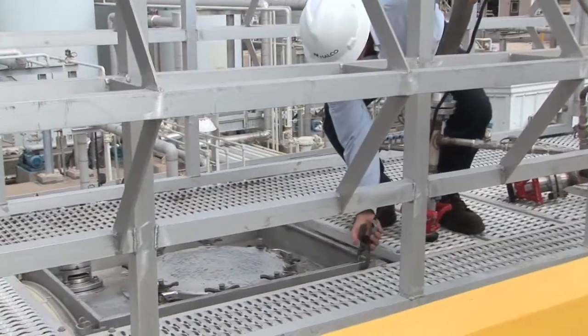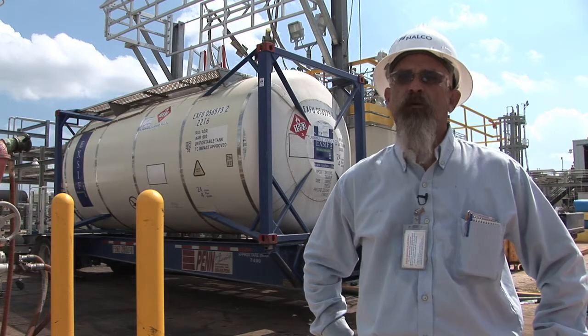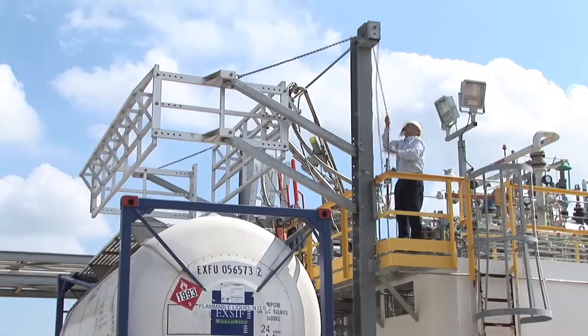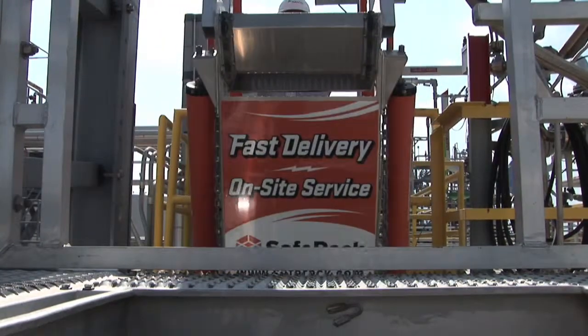SafeRack was very responsive with their engineering group and their sales force and actually coming to the plant, working with our engineering individuals, with our operations personnel, to identify not only what the needs were, but coming up with a workable, viable, cost-effective solution to meet our needs.